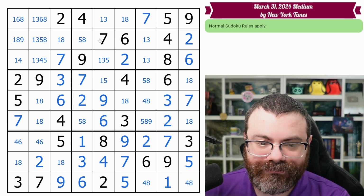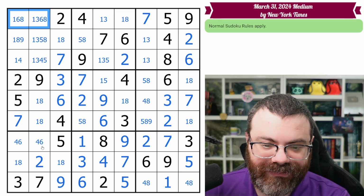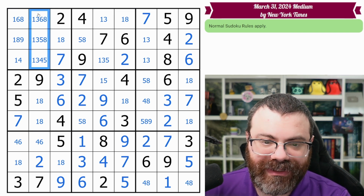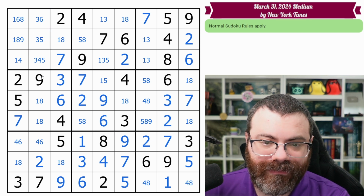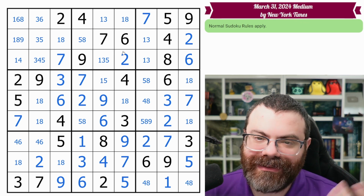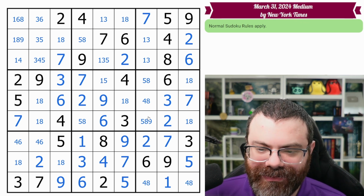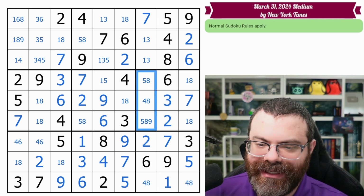I'm seeing 1, 3, 6, 8. The 6 is over here. Doesn't really do much. 1, 8 pair means these are not 1s or 8s, so we can clean that up. Okay. So now we have to find something else. We're almost done though. Again, we have a 1, 8 pair here, so these can't be 8.